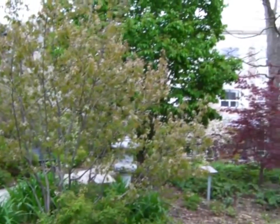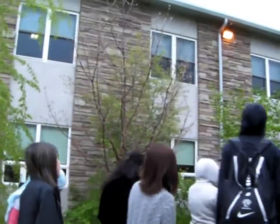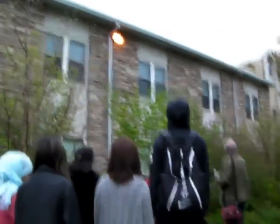We have chokecherry here. We have all kinds of bonsai.